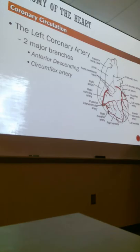So you have the left circumflex that circles around the back, and that's what this is right here. This is technically the posterior side of the heart, so the heart's kind of see-through right now. Does that make sense? So you have the left main, which bifurcates into the left anterior descending, as well as the left circumflex, which circles around the back of the heart. Everybody okay with that? And we're going to talk about the circumflex artery again in a second.